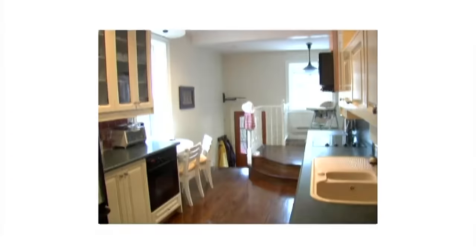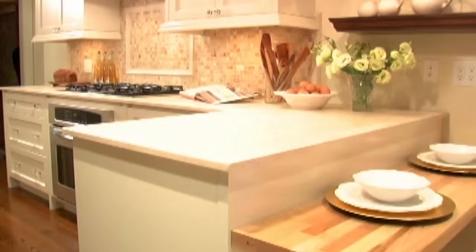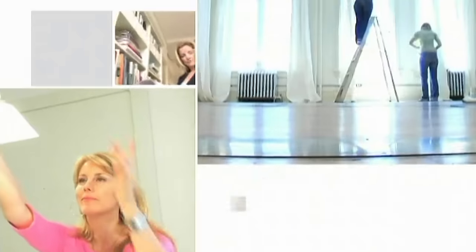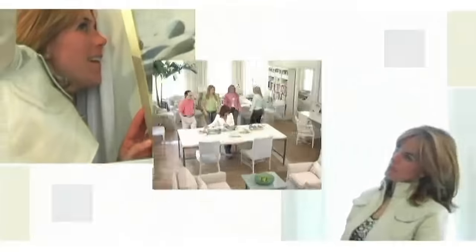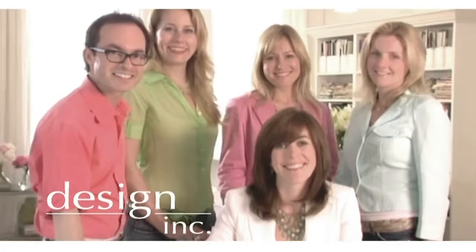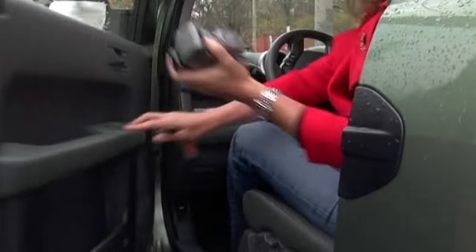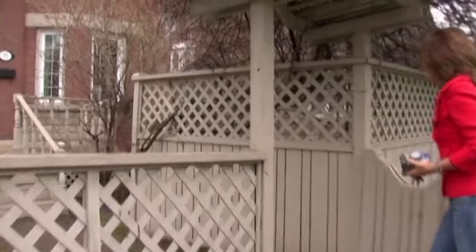I'm Sarah Richardson. This is Eva and Patrick. This is their kitchen. This is Eva and Patrick's new open plan kitchen dining room, thanks to lots of help from Design Inc. A new mom in an older home is about to go through her first renovation. Our job is to create a simple, functional, family-friendly kitchen without sacrificing style.